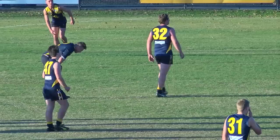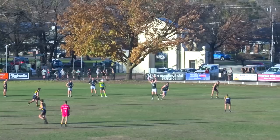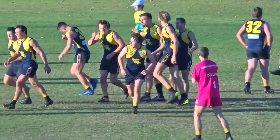So Al Bennett has gone back almost to the centre square. Very slow approach. In he comes now. Right foot drop punt. He stabbed at it, but he loves it. It's a goal. And the Eagles are in front. What a fantastic effort. And the Eagles now 5-8-38, leading the Echuca Bombers 4-12-36.